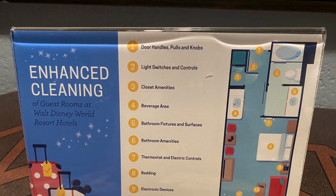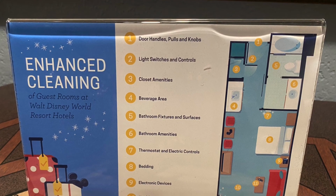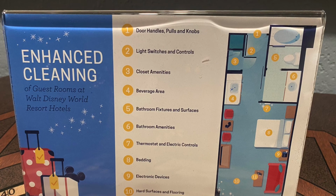Enhanced cleaning procedures include the doorknobs and light switches, the remote control, and the toiletry pumps. The trash is emptied every day, but the beds are not made.